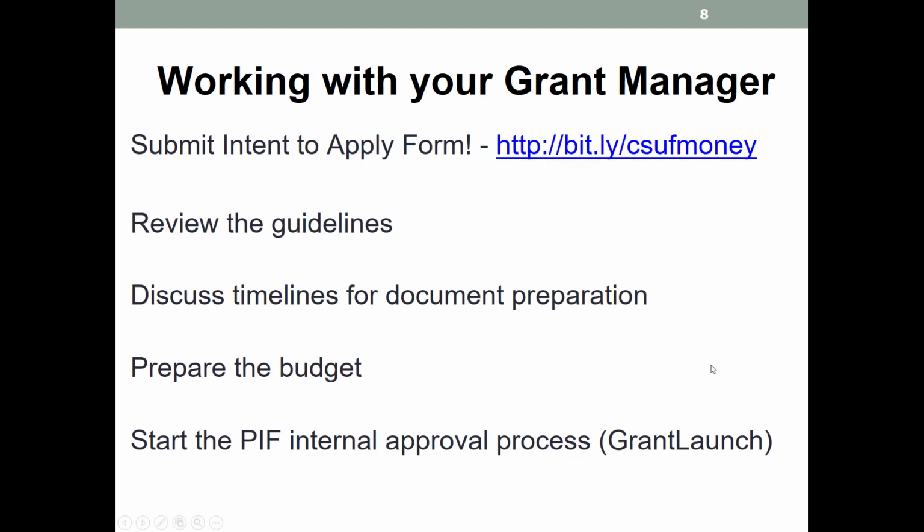The biggest takeaway here is really to work with your grant manager as early as possible. We do have an intent to apply form, so once you've identified a funding source, you can submit this form, and that gives our staff and your grant manager a heads up that you are planning to submit. They will follow up with you and review the guidelines and make sure that we're eligible and go over any questions you might have about the project before you start work, because we would hate to have you start working on your proposal and then not know about maybe a red flag in the guidelines that your grant manager might have seen. And again, if you give them enough time, they can help you with everything from preparing the budget, circulating the PIF, reviewing your proposal, and making sure you're submitting the most competitive application possible.